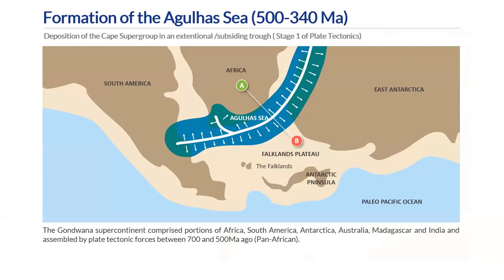Next. So we've heard about the formation of the Agulhas Sea. In the latter stages of Gondwana, there was a supercontinent comprised of bits of Africa, South America, Antarctica, Australia, Madagascar, and India that were assembled by tectonic forces in the Pan-African, and then once again started to rift. That's a continuing process of plate tectonics, coming together and pulling apart. But in fact, the Agulhas Sea was not a full rift like the Atlantic. It never exposed an ocean basalt.